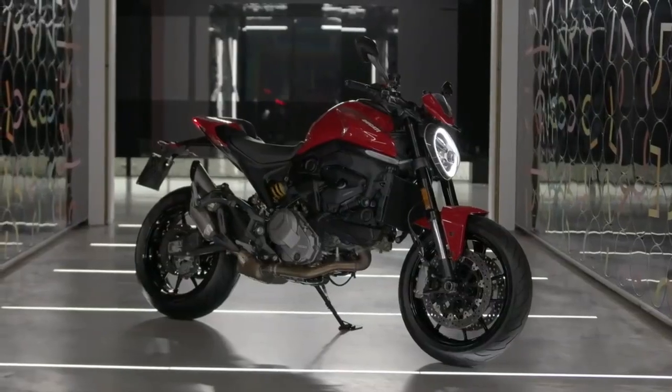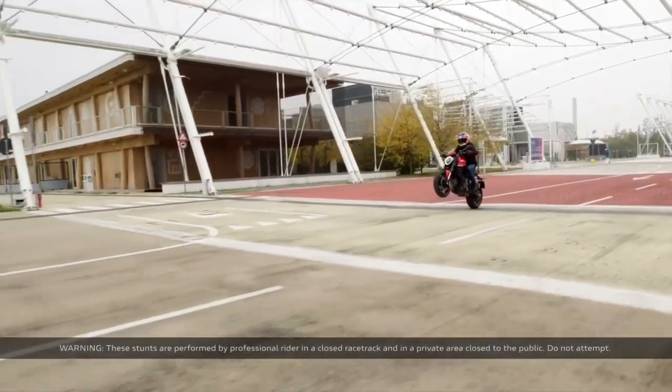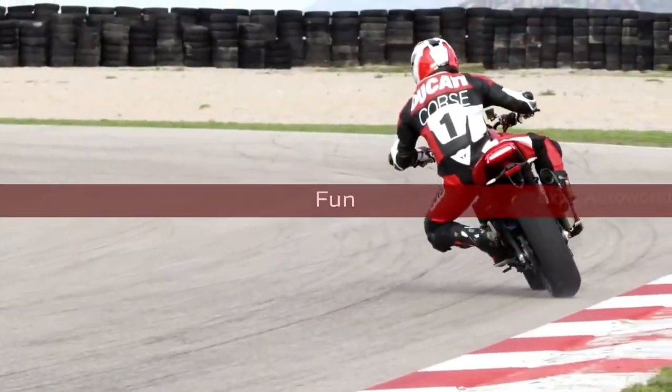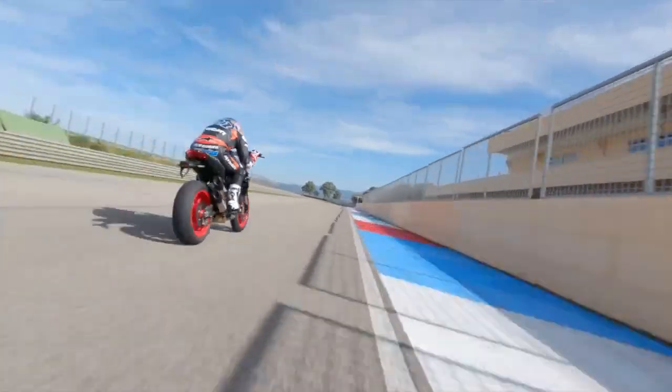The result of the recipe was, and still is, very simple. A light, compact, essential motorcycle. Everything you need to have fun every day. The goal of this bike is very clear. The fun you get from riding. To achieve this, we worked on lightness, compactness and essentiality, but also on the engine and chassis.